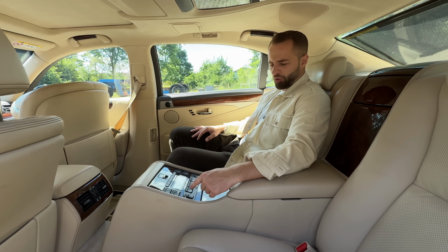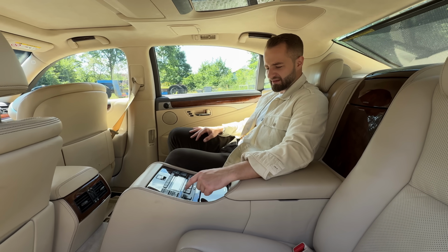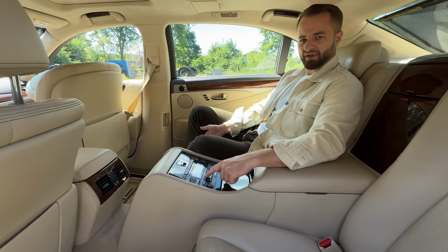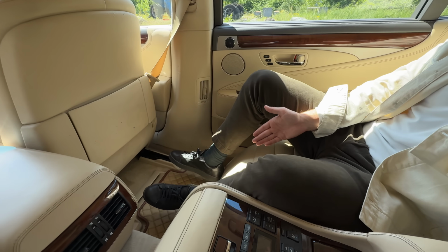Another thing that you can do is obviously change this, which is called the Ottoman. I believe Ottoman, I don't know really why they use this name, but you can adjust here the footrest. You know, it's coming up and down. Very, very good by the press of a button.